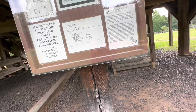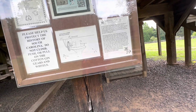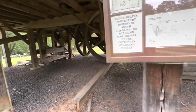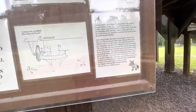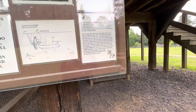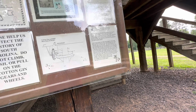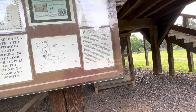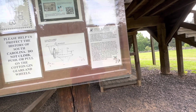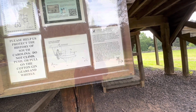Oh, well, how does it work? It's right here. Horses or mules were hitched to the sweeps at the base of the gear wheel column. Gear wheel column, that must be that. Come here. Horses or mules were hitched to the sweeps at the base of the gear wheel column. As the central gear rotated, two smaller wheels suspended from the ceiling turned. Each had smooth leather belts attached, which ran through holes in the floor to ceiling, and turned the crankshaft that operated the gin itself, located upstairs.